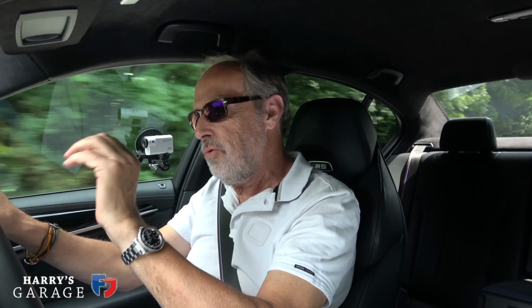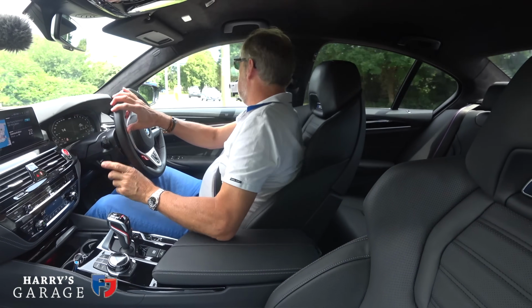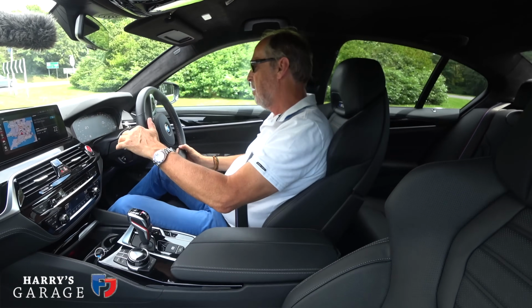This is my noisy bit of road again. So if there's any cabin noise going on a moment, it'll all soon disappear, because this is the resurfaced bit, which I normally get my meter out and measure, but this car isn't too bad at all. Something I just noticed then, this car has ceramic brakes on it, and they are a bit grabby.